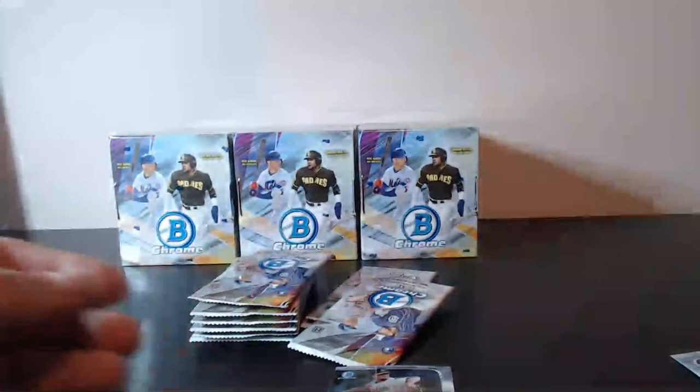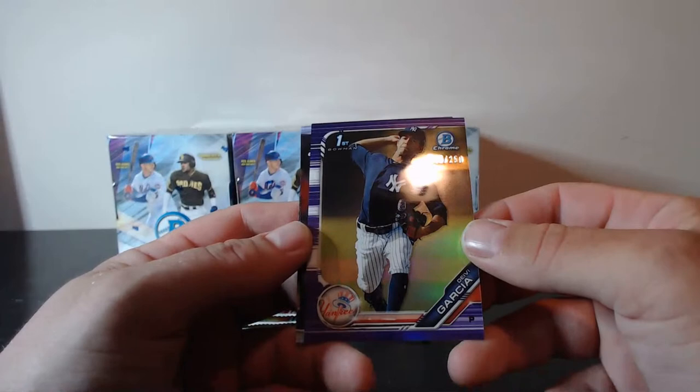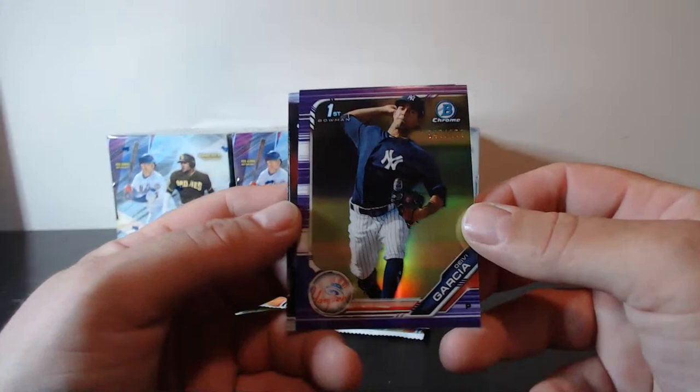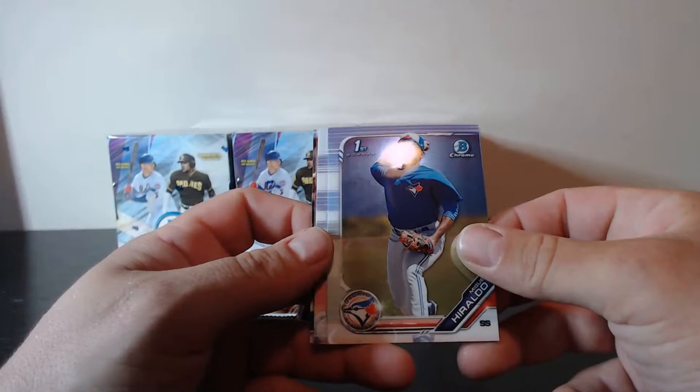Blake Treinen, Buster Posey. Got J.B. Bukauskas, first Bowman, Eli White for the Rangers. First Bowman, purple refractor for the New York Yankees. Davey Garcia, 45 of 250. Griffin Canning, rookie base. Michael Kopech, rookie base. First Bowman, Miguel Giraldo, Blue Jays. First Bowman, Michael King, Yankees.